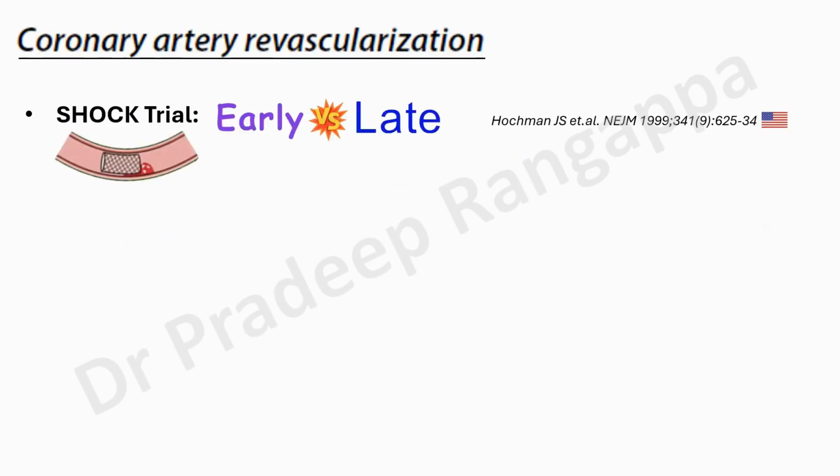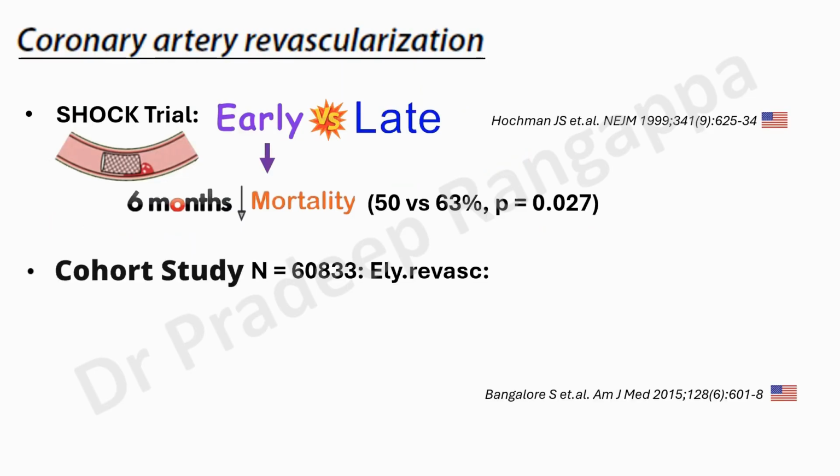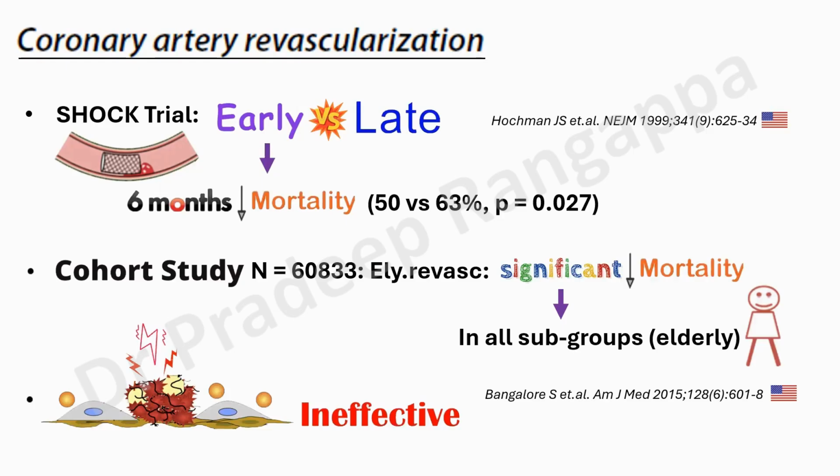If you look into the SHOCK trial that came very early on, which really looked into whether in cardiogenic shock you would do early percutaneous intervention or late intervention, early intervention was shown to reduce the 6 months mortality, and that was statistically significant. Then there was a large cohort study published in 2050 of 60,833 patients, where early revascularization was done in patients with cardiogenic shock, and it showed significant reduction in mortality in all subgroups of patients, including elderly patients. And in this cohort study, it was shown that fibrinolysis is not necessarily very effective in patients with cardiogenic shock, and one should go for early vascular intervention to recanalize the vessels.